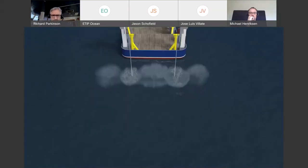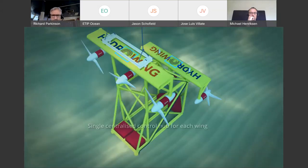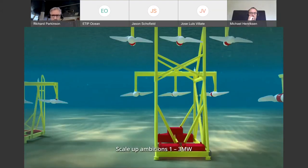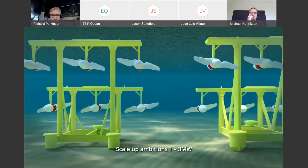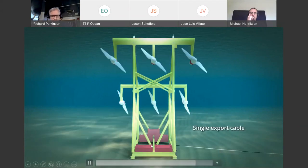The launch method is basically reverse of that, and our wing is wet mate connected, so the whole system can be scaled up effectively. And as Takardo, we're looking at scaling up to larger turbines, the T3 turbines, which is the next generation, and obviously we will need to come up with solutions to launch and recover those. So that basically gives you an overview of the technology.